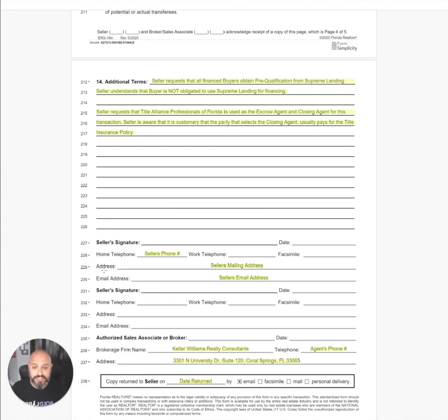Once we do that, it is important to make sure that we put the contact information. This is so everyone knows how to get in touch with each other. All right. So the telephone number, email address, property address, as well as the brokerage firm name and our address and how they can get in touch with us.